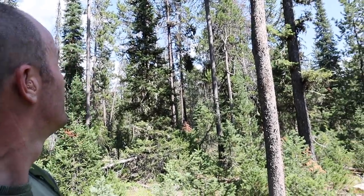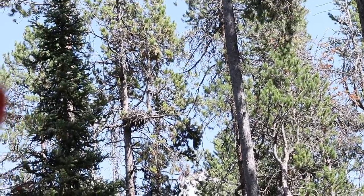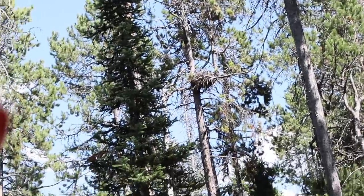Hello there. I'm looking up at, is that better? Maybe you can see my eyes a little bit. I'm looking up at the goshawk nest up here that I visited about 10 days ago. And 10 days ago, there was a goshawk chick sitting in that nest. And today, you won't be able to see it up there. But there's the nest, right there. And there is no young goshawk in the nest.